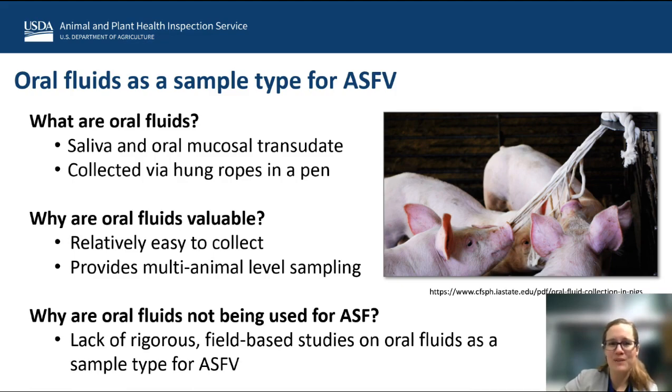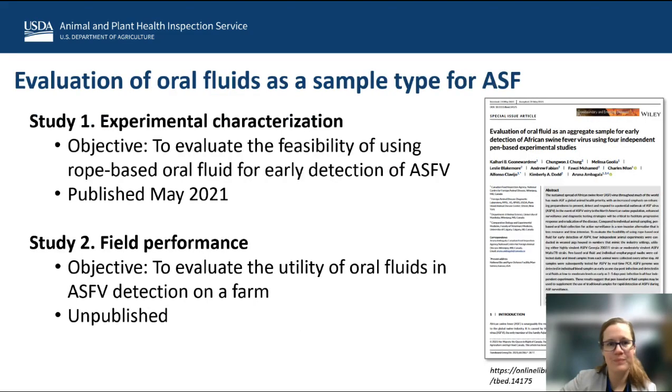So, why are oral fluids not being used for African swine fever testing? Unfortunately, due to challenges related to studying foreign animal diseases that are also regulated as select agents, there is a lack of rigorous field-based studies on oral fluids as a sample type for ASF. In light of the expressed value that oral fluids will confer to industry partners in swine health monitoring programs, two studies were sought towards the evaluation of oral fluids as a sample type for ASF, focused from the perspective of the laboratory and the field.